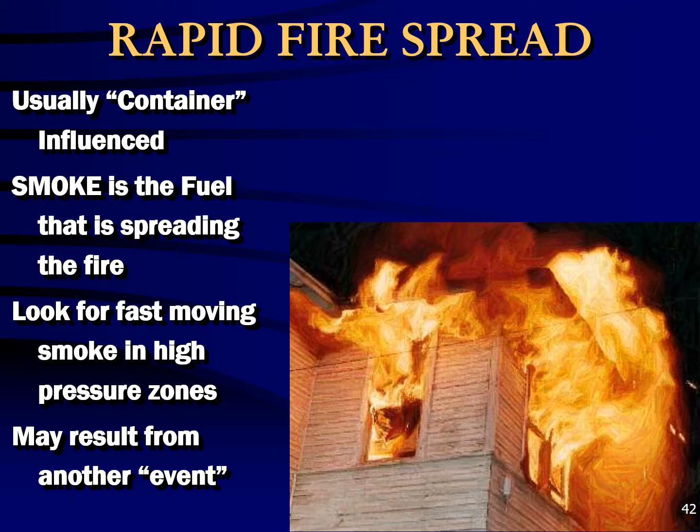Look for fast-moving smoke in high-pressurized zones. That's the hottest part of the fire. That's going to be the seat of the fire. And as an interior firefighter, that's where you need to work to. And ultimately, rapid fire spread may occur from the result of another fire event. You may have just had flashover where the entire atmosphere is burning. You may have just had a backdraft and the structure is potentially leveled or has caused flashover now. These hostile events will also increase fire spread in itself.